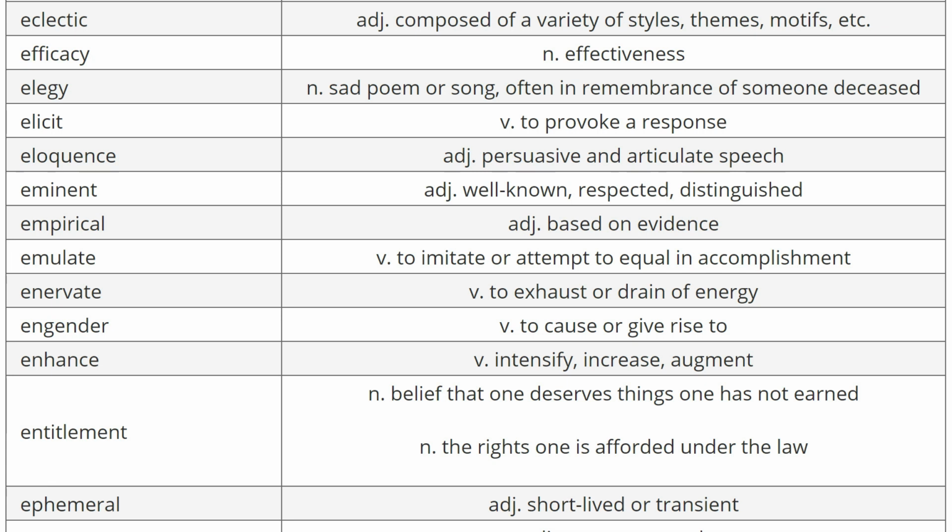To enhance is to reinforce, to highlight what you've already done. So to enhance something is to build up something that's already there, make it stronger or more superlative in some way. Better, maybe. The way they've explained it is quite nice. To intensify, increase, augment. Whatever's there, it gets more. It's increased. It's added to. It's augmented.